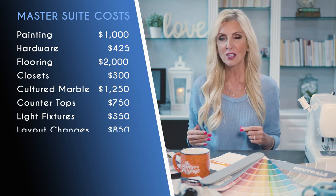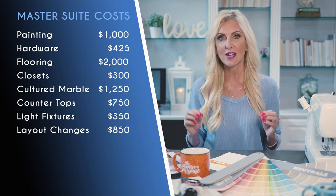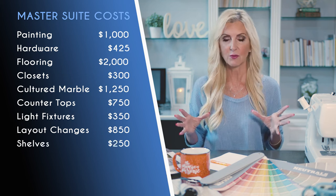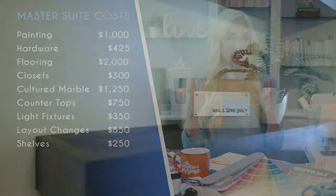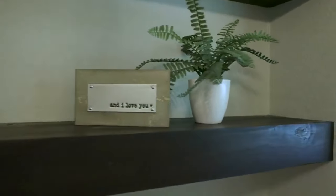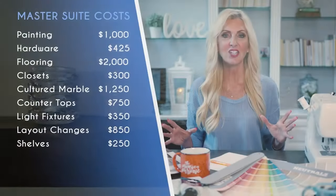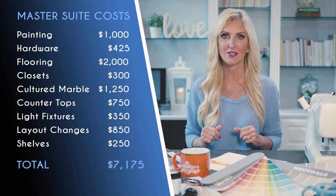The layout changes, we had to move the water heater, close the wall, that cost $850. And then installing those shelves was very minimal, about $250, and it added an incredible addition and warmth to the space. So all in all, for the master suite renovation, it cost $7,175.